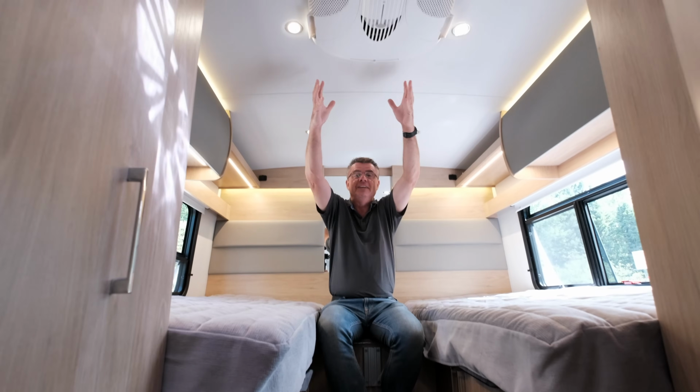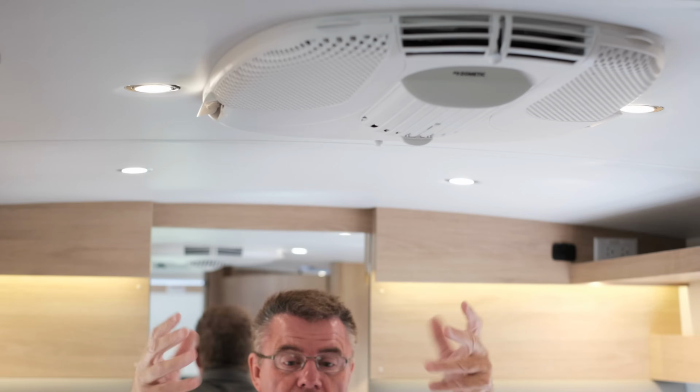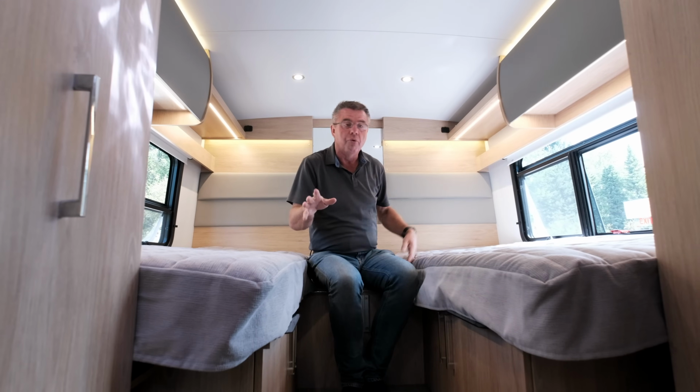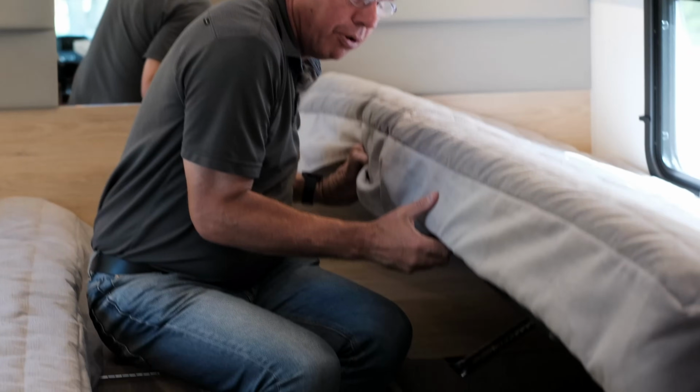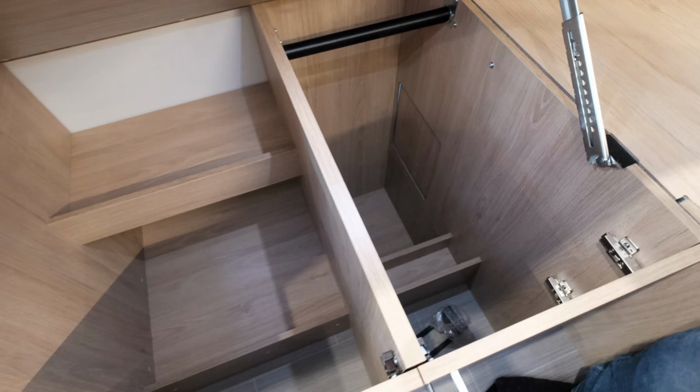As you can see, our 15,000 BTU air conditioner is more back in towards the bedroom area. Hot summer night, put the air on, keep the bedroom area nice and cool. Now, storage is important. As you can see, we have all of this space. We put our hanging closets underneath the beds. How great, how smart is that?